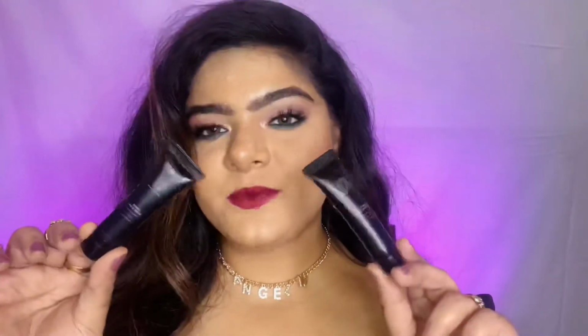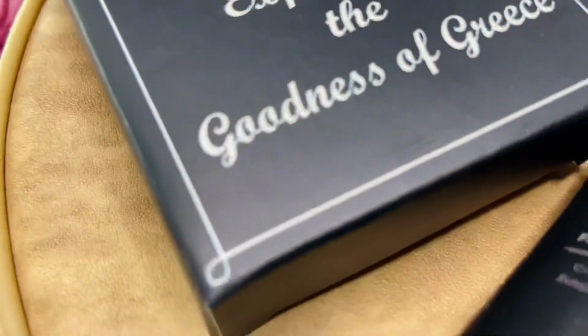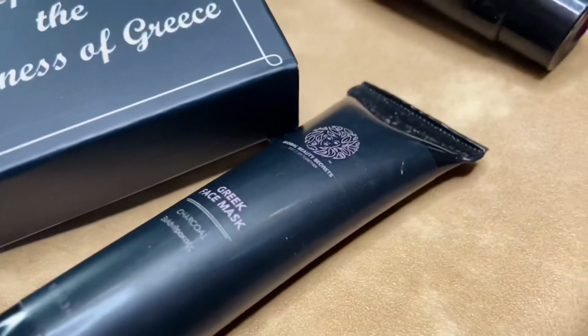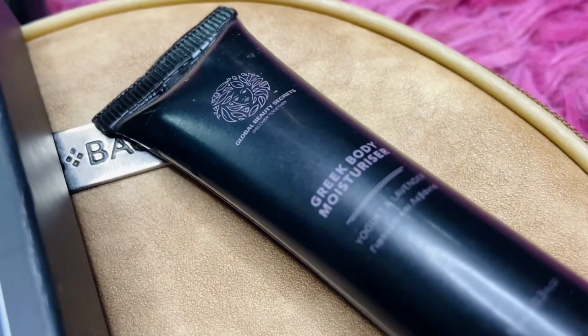So the first thing that I've got is the Greek face mask and the Greek body moisturizer. I have not used any of these products ever, but this is the only best thing that I love about Fab Bag, that you get to try the products which you've never heard of before. So yes, I'll be trying this for you guys, but before that, let me tell you what exactly the charcoal face mask does. It is made of activated charcoal, it says. Also, it says it removes excessive oil from the facial pores, removes toxins that can cause acne. That is all for the charcoal face mask.